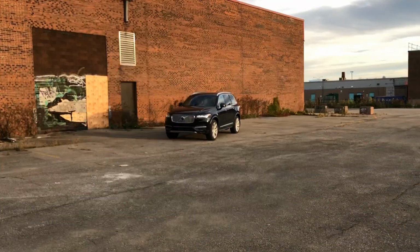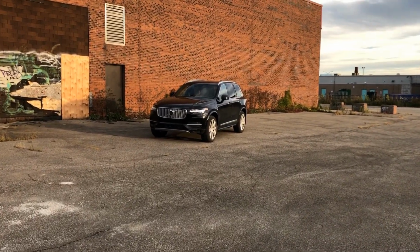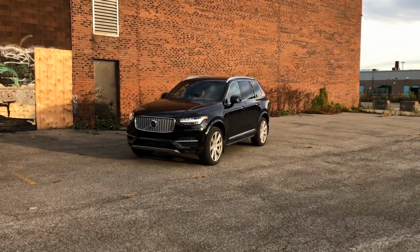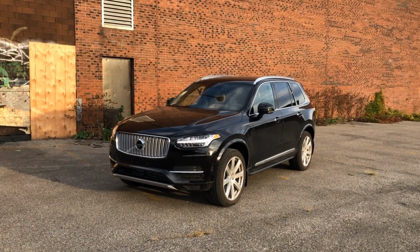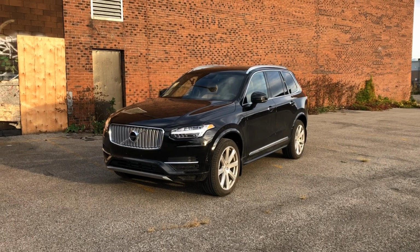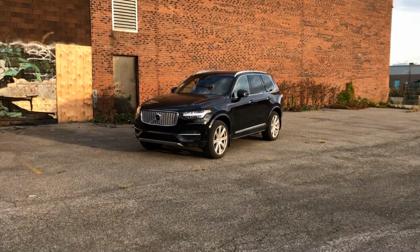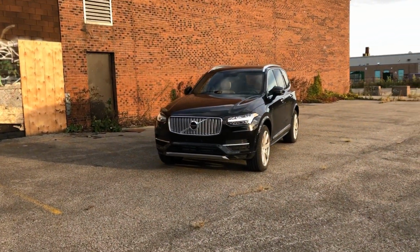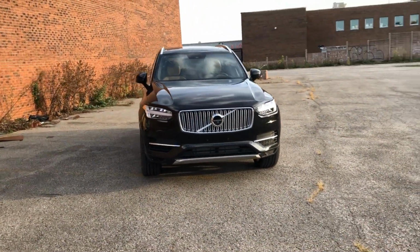That there is a 2019 Volvo XC90 T8 twin engine all-wheel drive Inscription. A lot of words to describe Volvo's flagship luxury three-row SUV. And well, I have a lot to say about this thing. No, it's not new, but it continues to come back as a very interesting alternative in the segment. And I want to share a lot of thoughts on that. Let's begin with the basics.